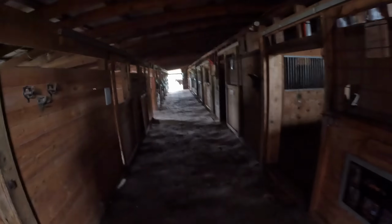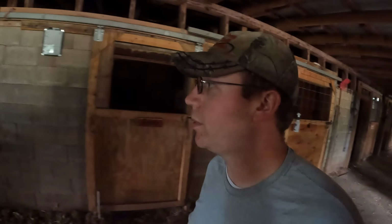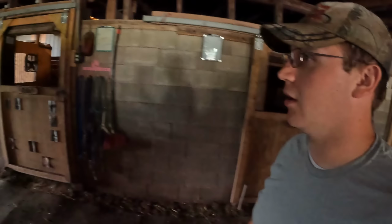I got the lights off in the barn today. Today is Gavin's day to be feeding horses and taking care of all of them. Wanted to show you guys the horses just before we got started over on the other side of the farm, where we will be all day. Oh, look at all these beauties. Looking good, guys. Yeah, looking good. That's what I love to see.